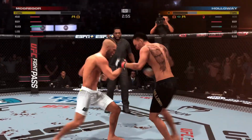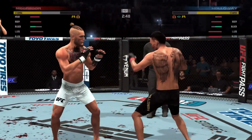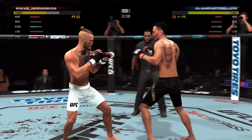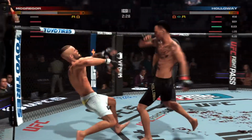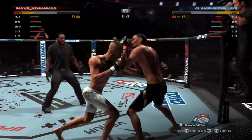He's hurting bad here. Well, if you are a young striker, you could do a lot worse than watching this guy work on the feet, perhaps trying to set up another hook here. Yes, he is. Both of them landing massive shots. Back to his feet. Huge left hand.